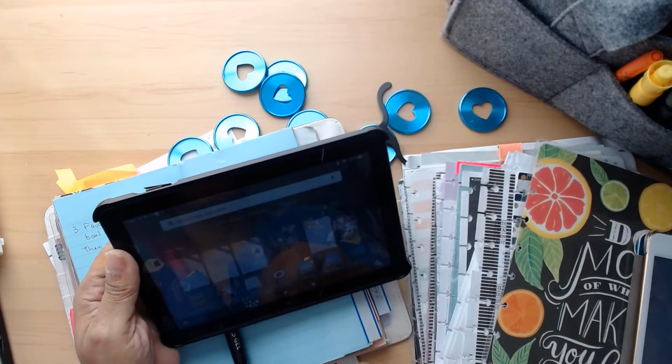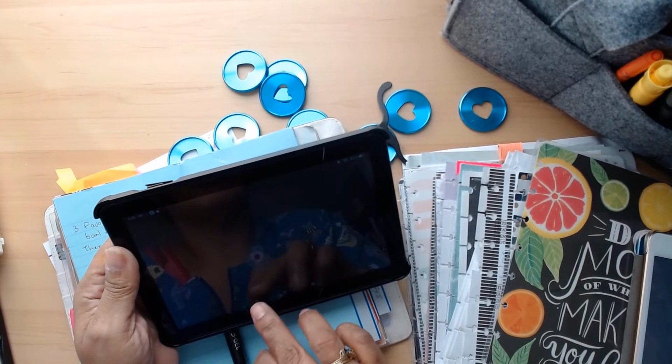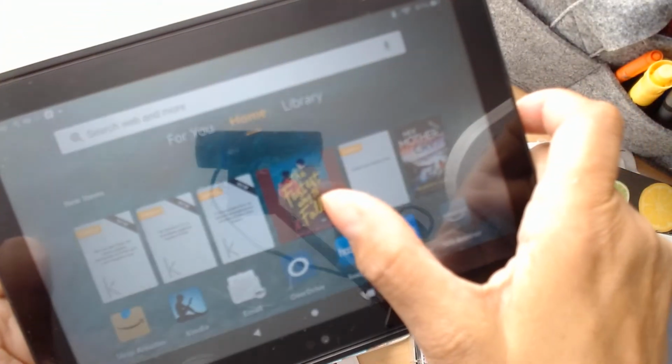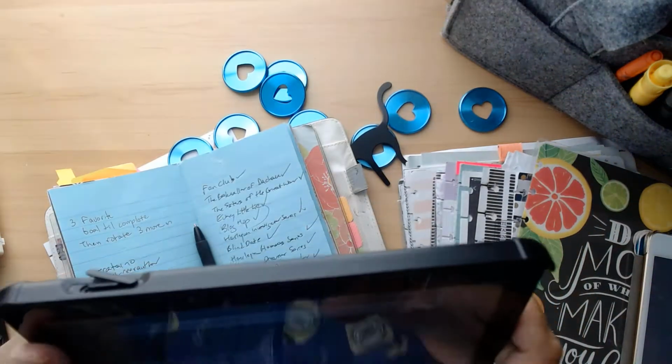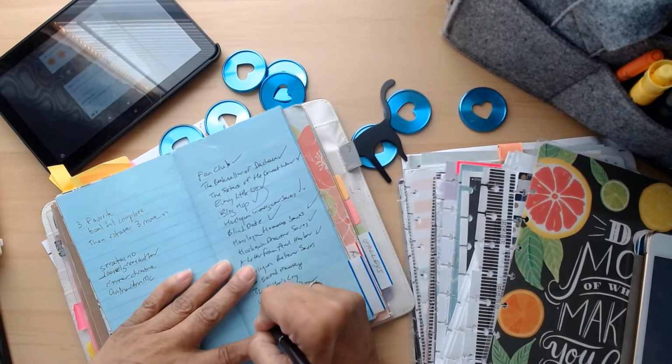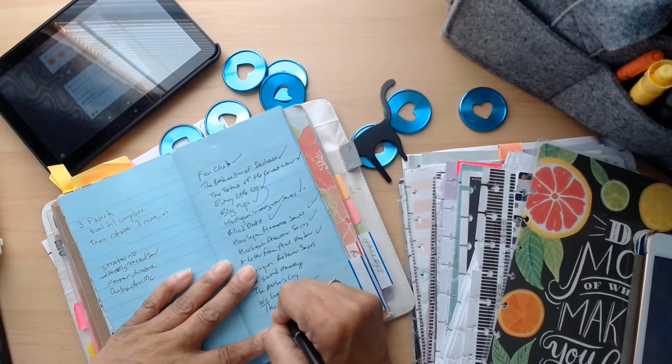Let's see if we can get a cover of it. Nope, I can't get a cover up that way. I'll show you. I'm currently reading The Fastest Way to Fall. Okay, so that one, I might as well write it down because that's going to hit social media today.